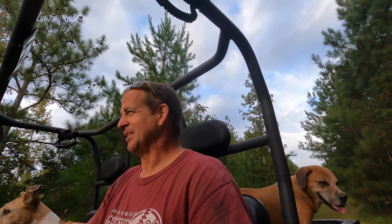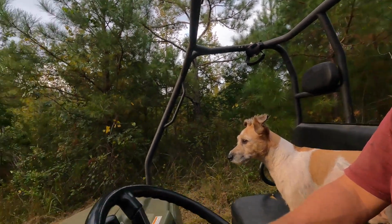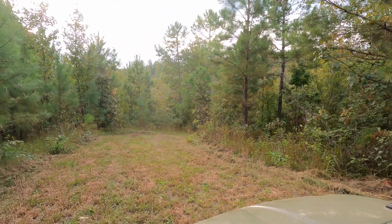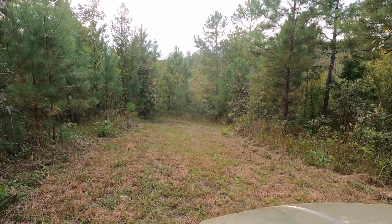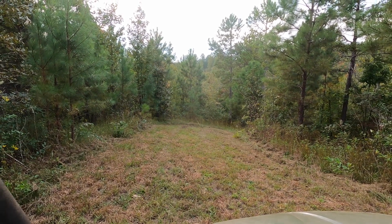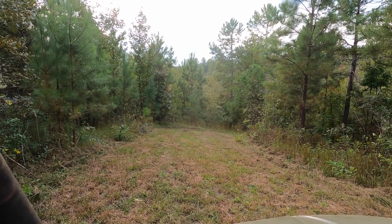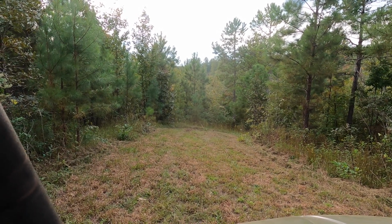Alright, we're at the dead end of this. I'm going to cut the camera off. I'll turn it back on once we get back up to the top. If you go another 400 feet, you're down at that creek that runs through the property. Be on a trail. We'll get that cut in probably this winter also.